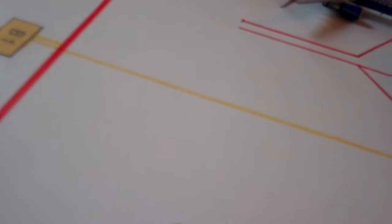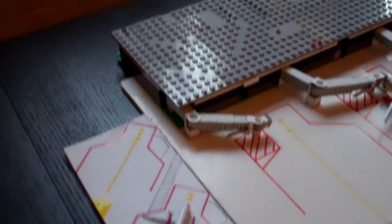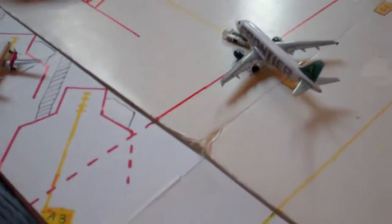And now my newest addition. I actually just put this together about 15 minutes before I finished up the update to record. And it's a new RJ terminal parking area. No jetways here. I might add one on the end depending on how busy I end up making this.